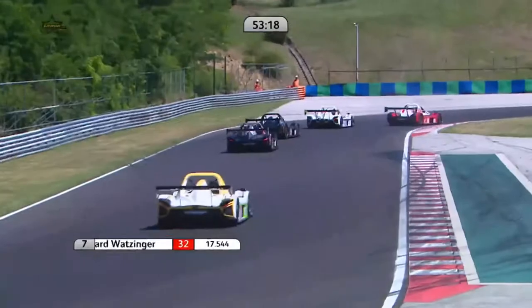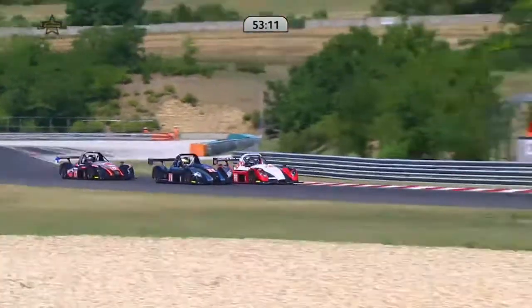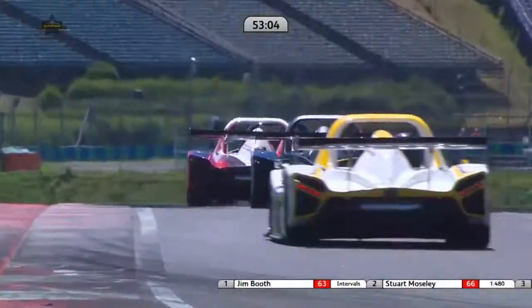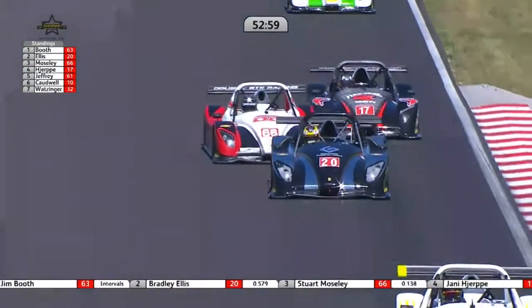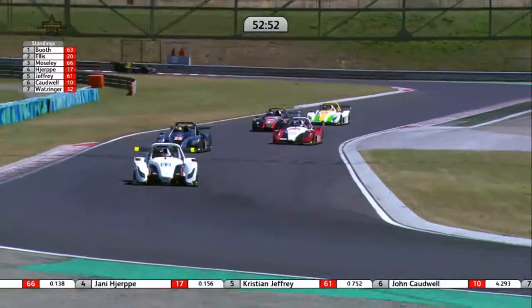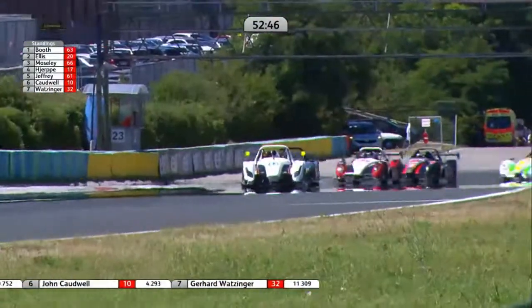Oh, that's a lovely move from Stuart Mosley as he pulls it off. Does he? As they come out, Mosley runs out very, very wide. Bradley Ellis gives racing room to Stuart Mosley as he slews back on the track. Stuart has to repay the favour and allows Bradley to slip past. Might also give Yanni Herpier the chance to challenge as well. And what that was also evidence of is contact there between Yanni and Stuart. Teammates there as well. There'll be some firm words back in the pit garage, but yep, everyone's still on the circuit, still really clean, really opportunistic move by Ellis there.